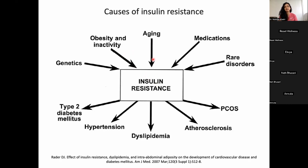Similarly, aging. As we age, again, the lock and key conformation changes and there is more susceptibility to insulin resistance. Some medications, for example steroid medication, some of the immunomodulatory drugs, some of the antipsychotic medications, all these can also lead to insulin resistance. There can be some rare disorders which can cause insulin resistance, one of which is called partial lipodystrophy. Don't get into the technical terms. It just means that there is wrong deposition of fat. It's unequal. Some areas such as the abdomen and the central part have more fat and there is less fat in the extremities, in the hands and the legs. So that is one rare disorder which can lead to insulin resistance.